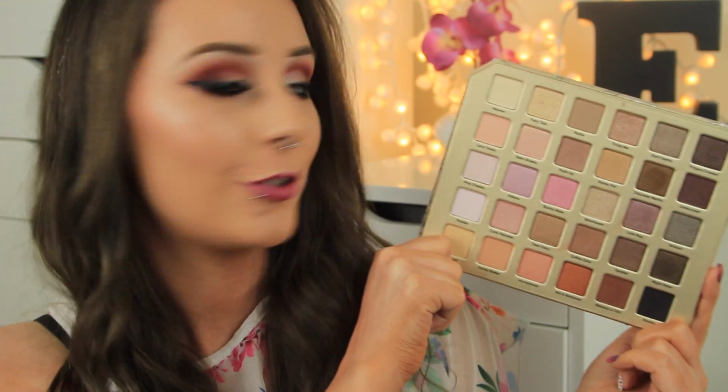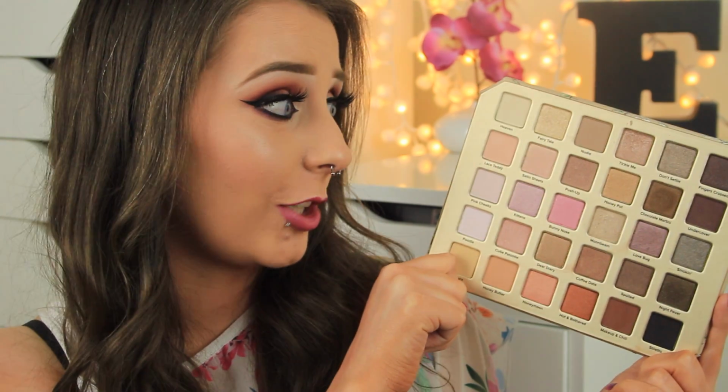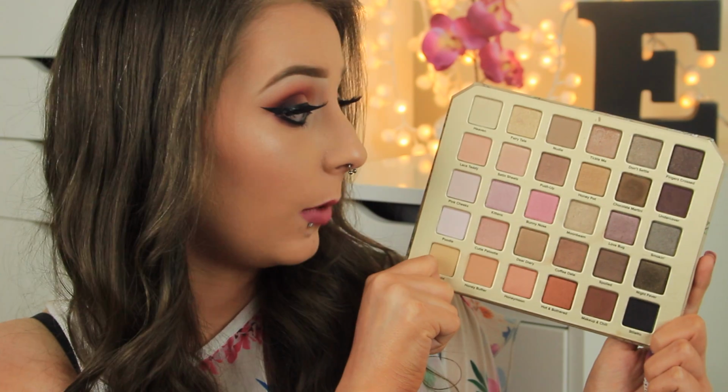It's a little awkward to show you, but I'm really impressed with the selection of shades in this palette. You've got some lighter shades, some darker ones, some pops of colour, some transition shades. It's a palette that you could use for daytime makeup. It's one that you could use for nighttime makeup. You've got these really unique dark shimmery shades along here. It's a really lovely palette.